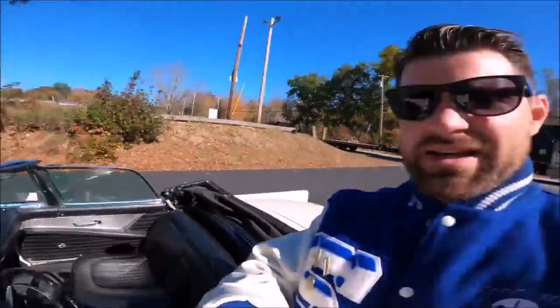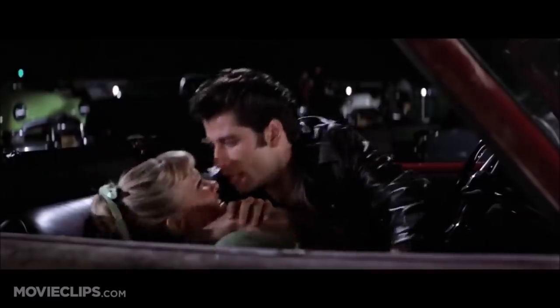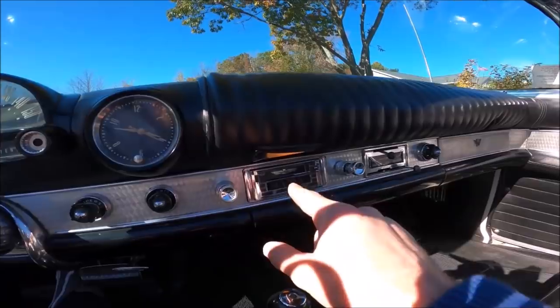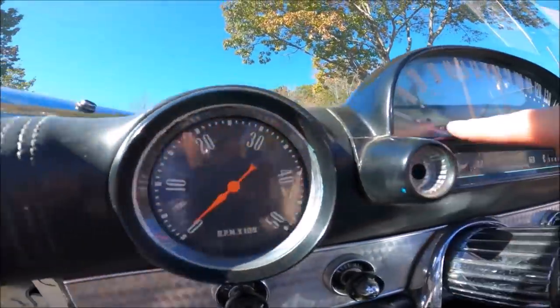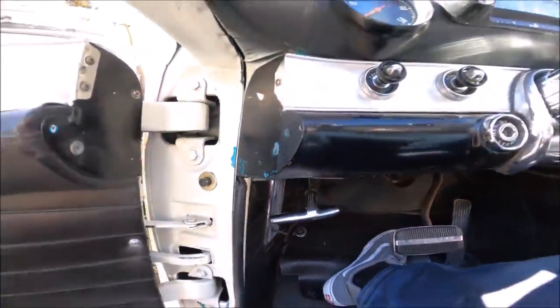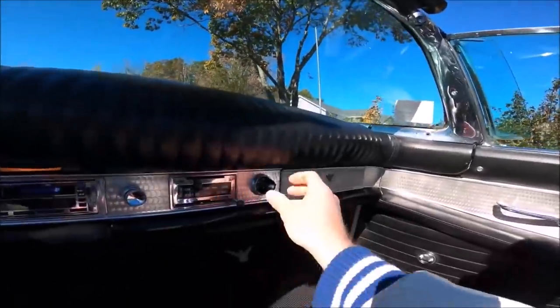Now we have our bench seat, so you go to the drive-in and neck with your gal. Sandy. Oh, Sandy. We have the era correct looking radio, but it's a cassette player. This is actual glass with writing imprinted on the glass all the way around, and it's backlit and has the needles behind the glass, which is really neat. Now, who knows what that button right there does? And then we have our emergency brake here. Ford power brakes, power seats, power windows that actually work. We have our air here.